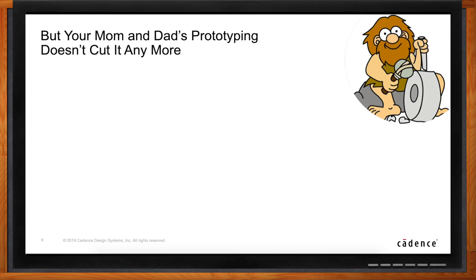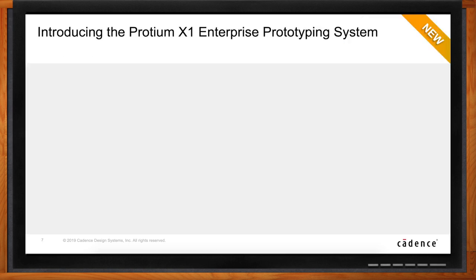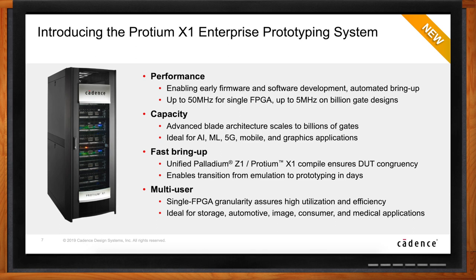Right. So today's designs have simply too many gates, too much memory, too many interfaces, and most importantly, too much software for a traditional FPGA-based prototype system to be able to do the job. Yeah. Okay, so what do I need? I'm glad you asked. We at Cadence have been asking ourselves the same thing. And the result is the new Protium X1 Enterprise Prototyping System.